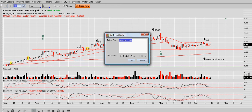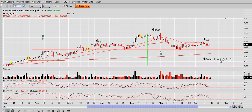So 522 divided by 100 and multiply that by 2. So we'll enter roughly 10 cents below the actual breakout level, which is at $5.12. So what we can do, we will enter with a stop order, and this is a short position, bear in mind, at $5.12. And we'll put that right there.